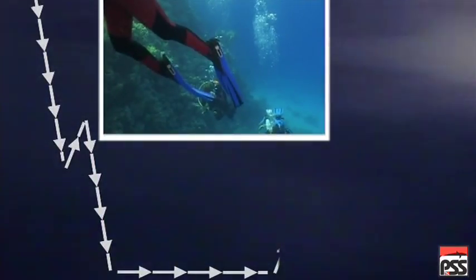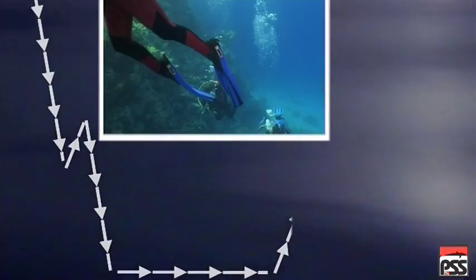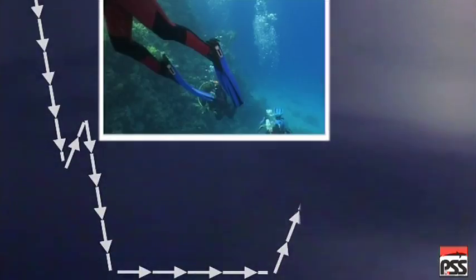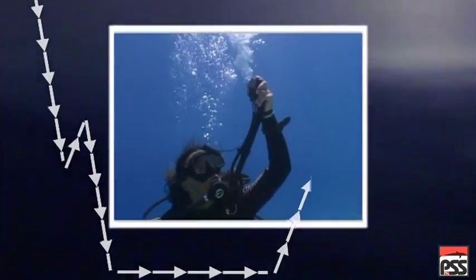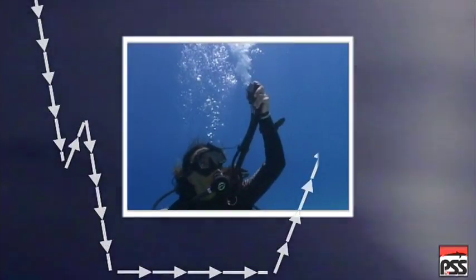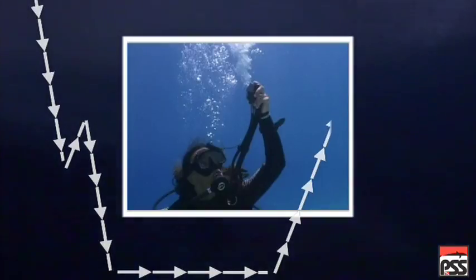To ascend, just give a slight kick upward with your fins. You will become positively buoyant and begin rising towards the surface. As the pressure decreases, the air in the BC will expand and you will begin ascending faster. To slow the ascent down, just deflate the BC a little at a time and try to maintain a controlled ascent rate. However, always remember to keep breathing slowly and deeply.